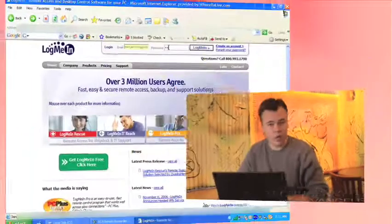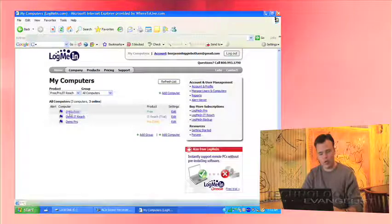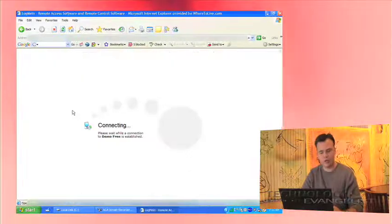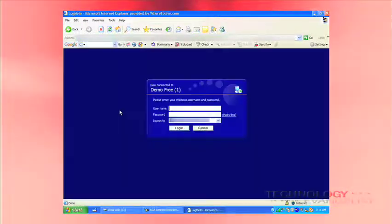So I log into the LogMeIn website by going to logmein.com. And here I've got my three accounts: Free, Pro, and IT Reach. I'll go ahead and log into the free account. It's going to automatically connect to this, and you'll see that it asks for username and password. This is the same username and password that you use on your Windows box. So if you change your password on your Windows box, it will automatically change inside of your free account or Pro or IT Reach account as well. So I'll enter my password.